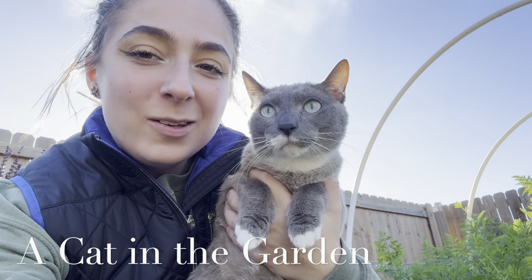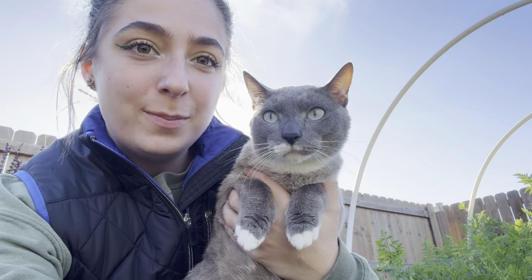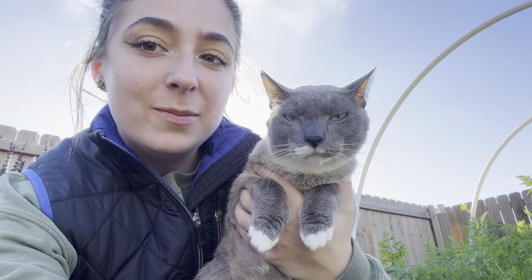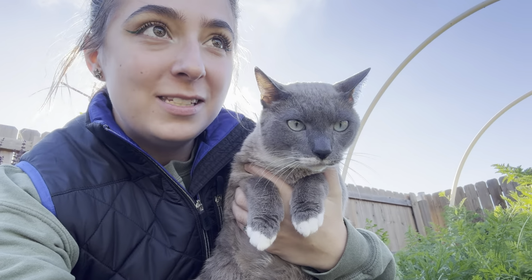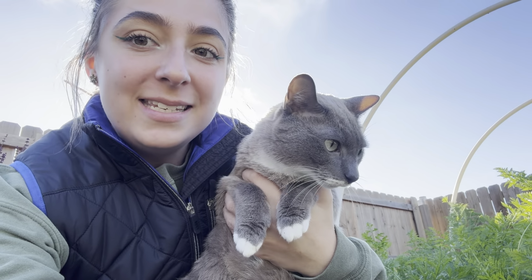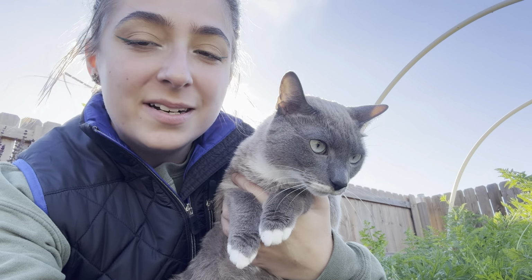It is a cool-ish day here in Central Texas. The weather has been so all over the place. I feel like every video I film out here, it's been a different weather condition. So today it's windy and it's in the mid 60s, but it feels a little bit cooler and I feel like I'm being a weenie about it today, so I had to put on a vest.